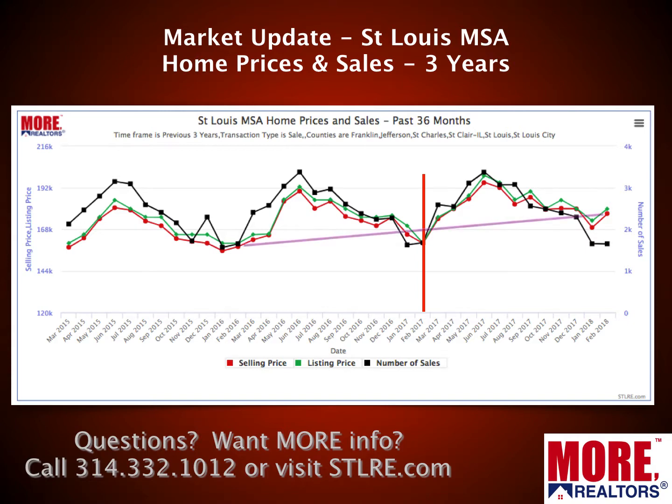So let me throw a couple of lines on here to illustrate the last 3-year period. This purple line shows the trend of the median sales price over the past 3 years, and you can see it has an upward trend at a moderate rate. This orange line represents the number of sales, and over the 2-year period I'm drawing the line on, you can see the sales trend is down. Not a lot, but it's downward.